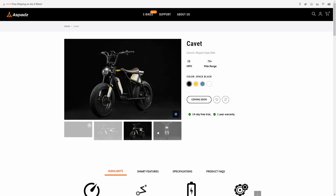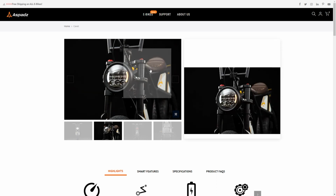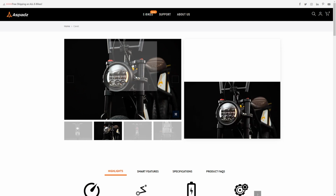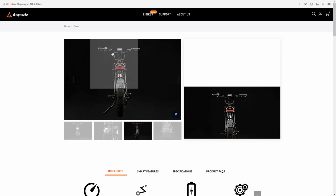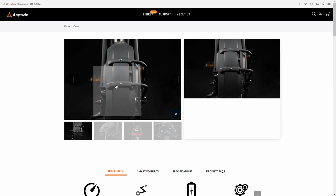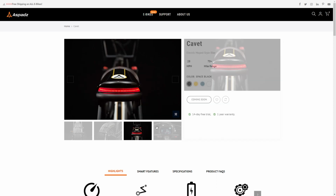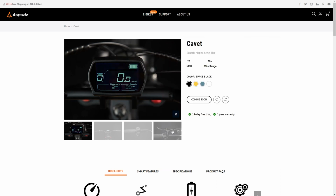It's just really cool. I like the seat. The seat doesn't look super comfortable, but I like the way it looks. It's like a cafe racer style seat, but it's got a really nice headlight. Looks like it's got front suspension. It's got the BMX kind of square styled handlebars similar to the Grizzly by Ariel Rider. It's got a rear fender. It's got a really cool rear tail light, and the same display that I've seen on one other bike in this category that we're going to talk about today.